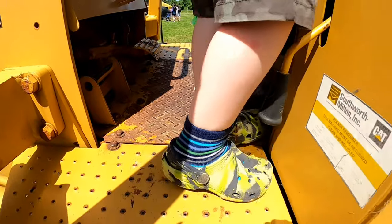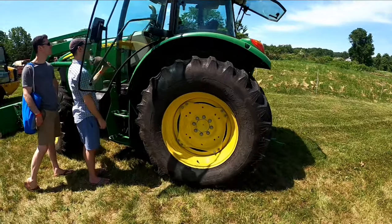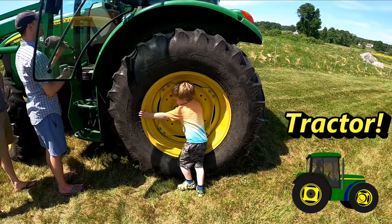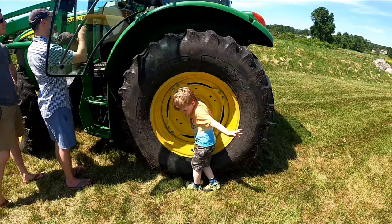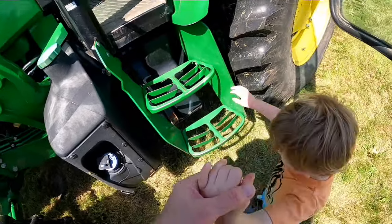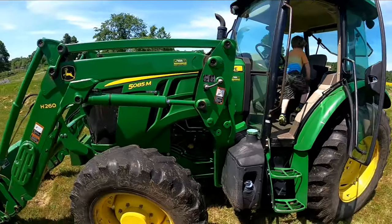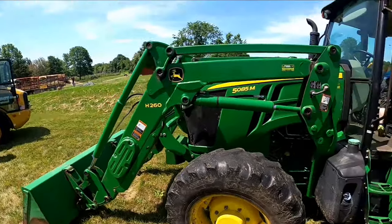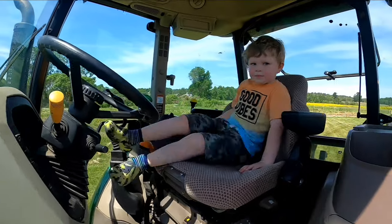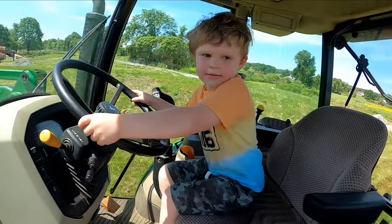Buttons. How about this one? Look at this one. Put your feet down. Yeah, and this one. Did you push your foot on the pedal? Oh, yeah. Look at it all. Harrison, go stand next to the tire. I want to see how tall the tire is. You can sit in it. Can you get up there? Look at that. You look like you fit just right in there. Hey, this window's open.